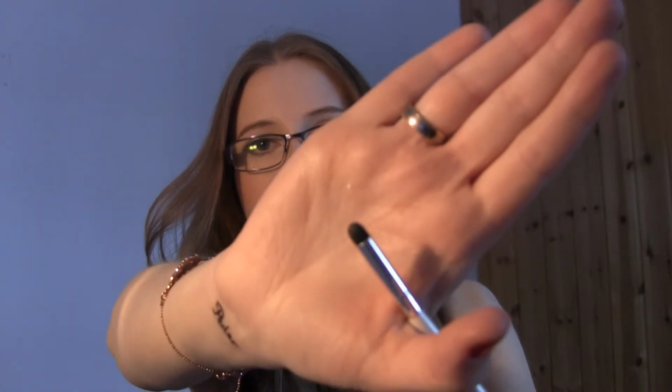e.l.f. Essential Smudge Eye Sponge looks like that. I just wanted a sponge. When I would put on eyeliner, I thought I would use something like this to smudge it out. But this is just really weird. First of all, it is so hard. It's not like a sponge. It doesn't work like a sponge, if you know what I mean. It just scratches my eyes, so it just doesn't work for me.